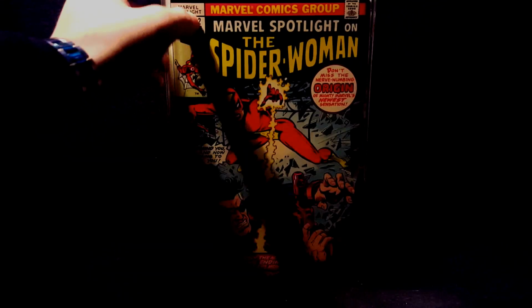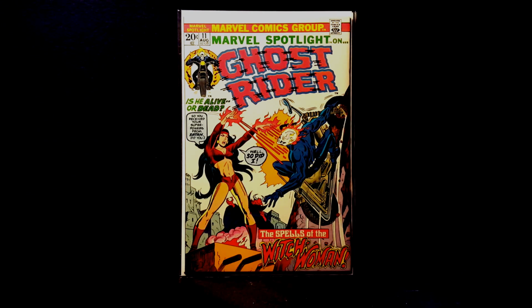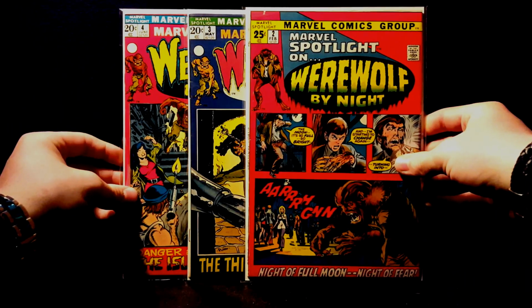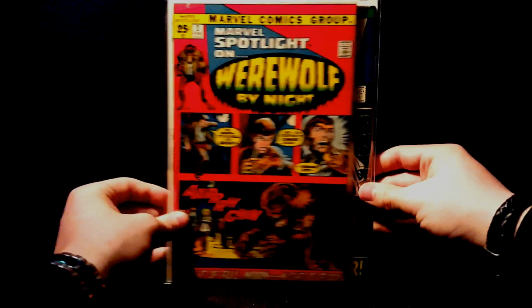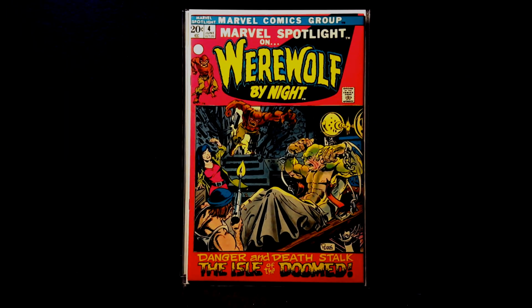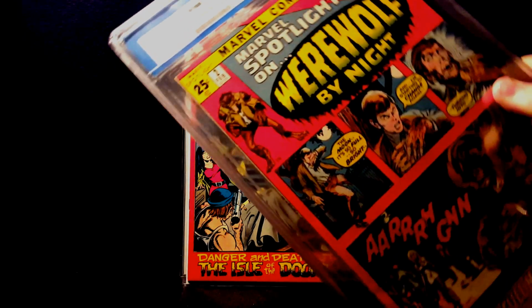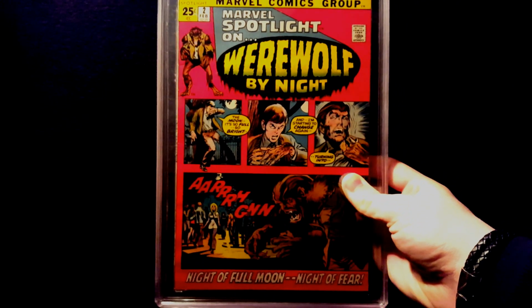But I forgot, in the earliest Marvel Spotlights, number 1, I believe, is Red Wolf. But my favorite is Marvel Spotlights 2, 3, and number 4, because those all feature the first appearances of the Werewolf by Night. So there's 2, 3, and 4. And I actually love that book so much, I have a graded copy of number 2, the first origin and first appearance of Werewolf by Night. This one's an old label, graded 9.0. It's a gorgeous copy.